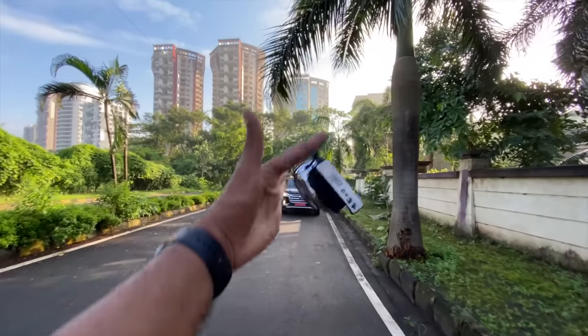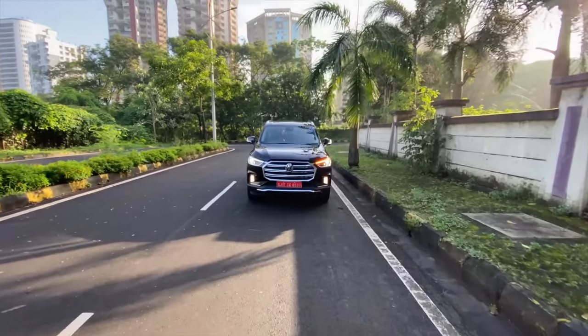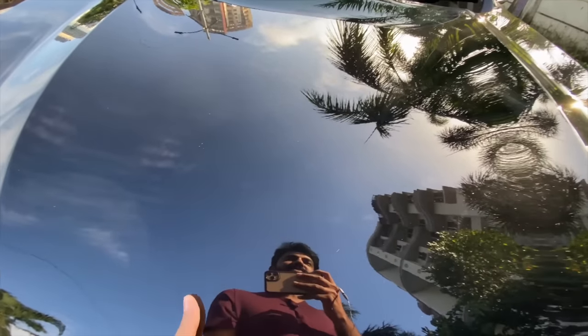Hi guys and welcome to another vlog. I'm driving this. This is the MG Gloster. It's a full size SUV, like obviously you can see that at the moment. Straight away we are going to be opening the engine bay of this vehicle.